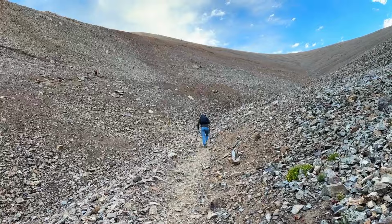We're about a mile in. We just came up this here, and it's starting to get pretty steep. I'm really glad we're coming up this because this would not be fun to come down. I'm also really glad we brought the poles.